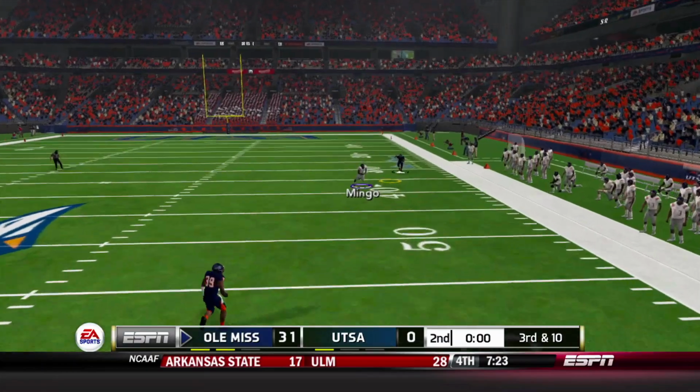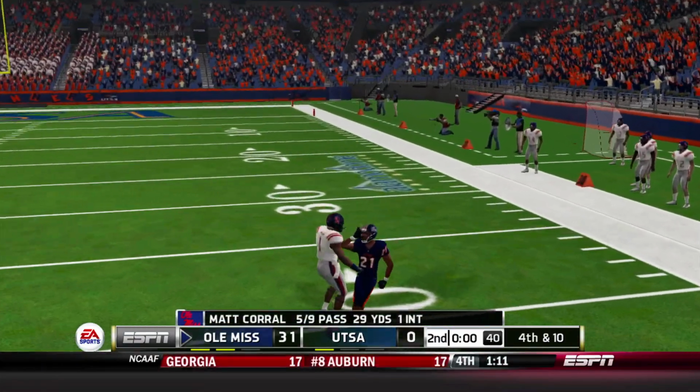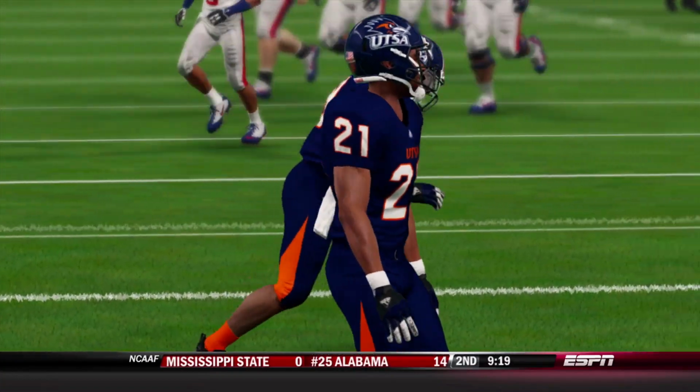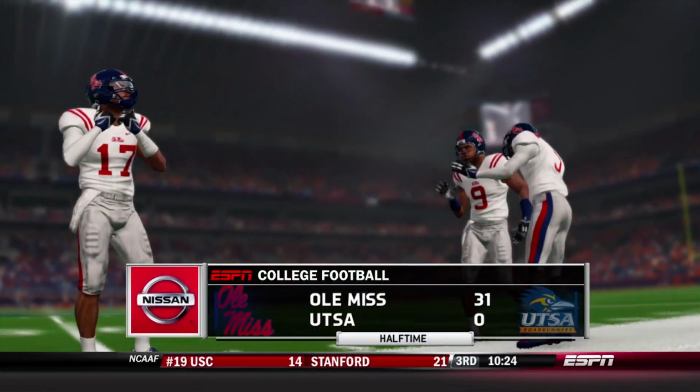He lets it fly. Can't connect. We've played a half of football. The Rebels lead 31 to nothing.